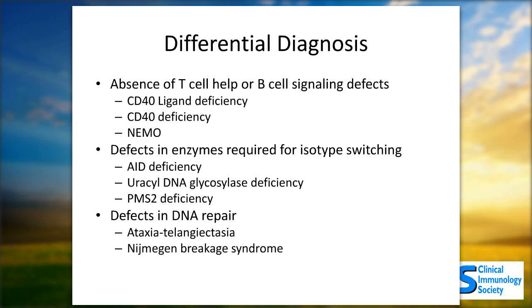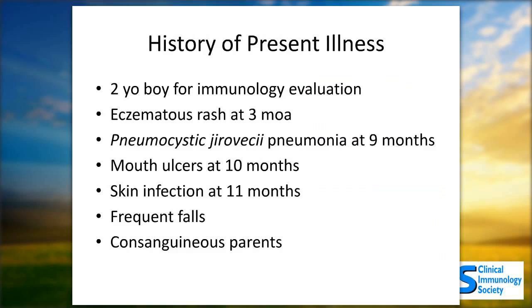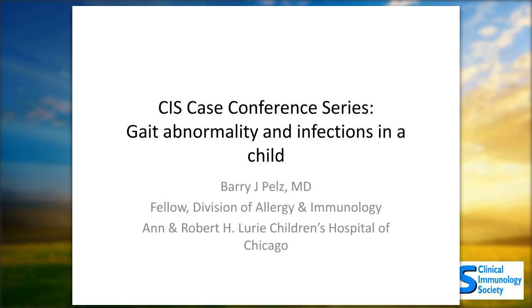But here, Diana has a very good question. What do you think, Barry? I do not remember microcephaly in PI3 kinase, not even in CD40 ligand. What do you think about the microcephaly in this patient? So CD40 deficiency has been associated with microcephaly, and it's thought to be related to some cerebellar dysgenesis, but I don't think it's well understood why. Perhaps it's because other non-hematopoietic stem cells are affected.